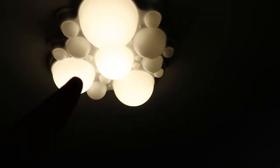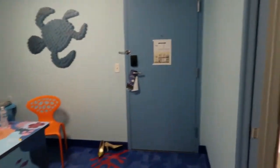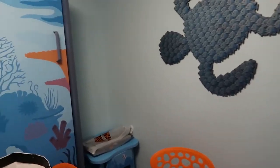And oh, I gotta point out the light. Doesn't that look like, I think that's supposed to symbolize bubbles. So that is cool. Okay, just the first part. Let's check the other section.